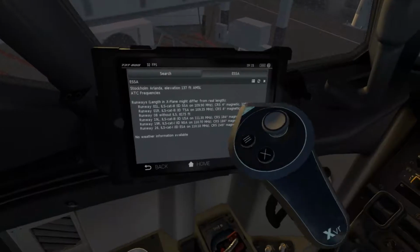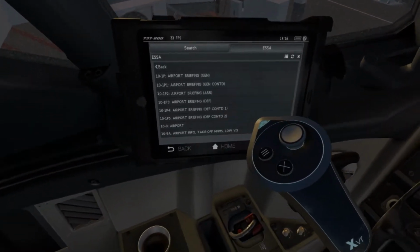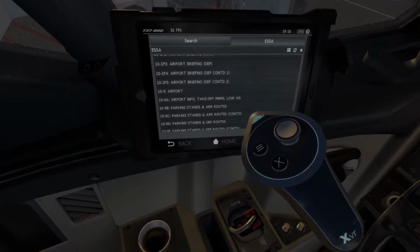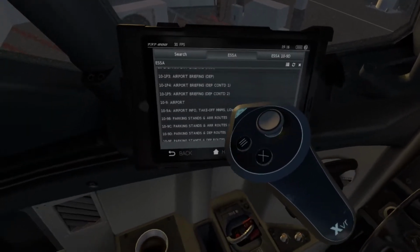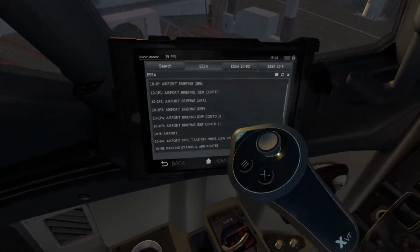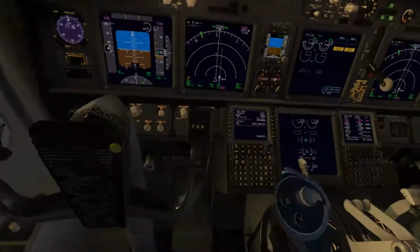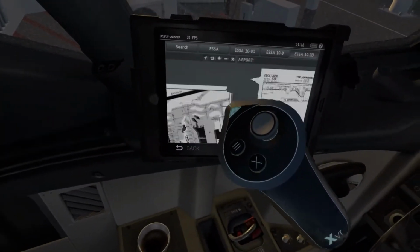That is set, and on the standby altimeters, have it set as well. Okay, so let's get the charts out. First for the airport, we can do our parking stance departures, and airport departure, and we were doing the ARS for Echo, which is here.